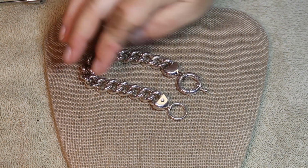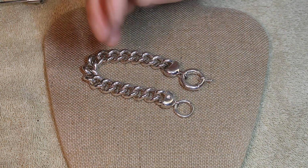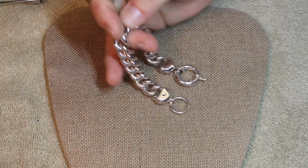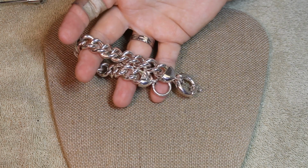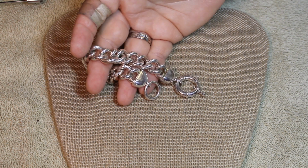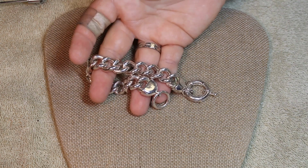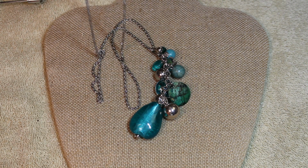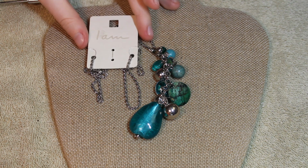This is hefty, hefty, hefty. It is LRL, Lauren by Ralph Lauren. This one is a hefty, hefty piece, and it has to be silver plated. It was very dingy, took some silver cleaner, it cleaned right up. Beautiful piece. We have this long fashion necklace still on the card.